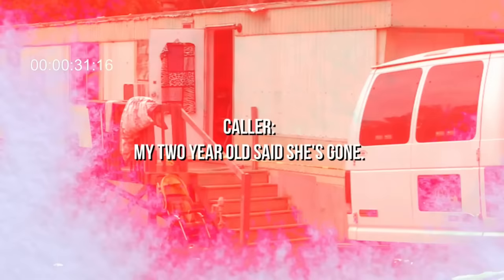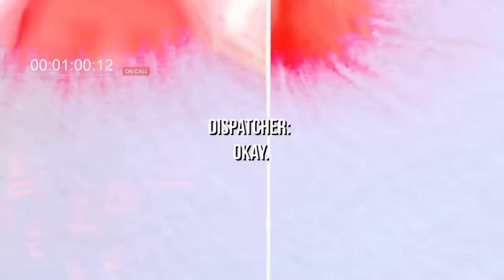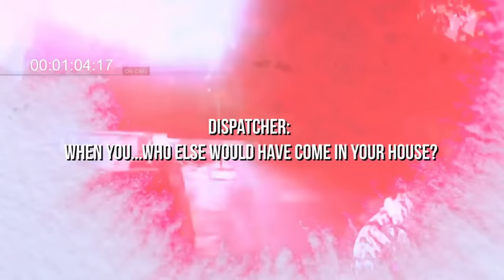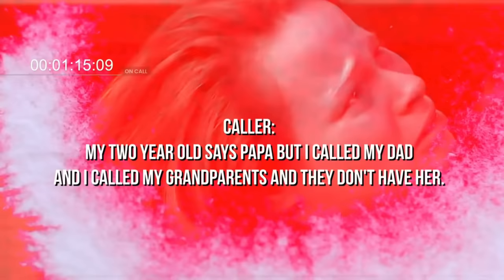Do you think somebody took her, ma'am? My 2-year-old said she's gone. I've looked everywhere in the house, so I don't know another possibility. What lot number are you at? 31. And you said you were sleeping, woke up, and she was gone? Yes. My 2-year-old came and woke me up. How old is she, ma'am? 2 weeks old. Who else would have come in your house? As far as I know, nobody would have come in my house. My 2-year-old says Papa, but I called my dad and my grandparents, and they don't have her.